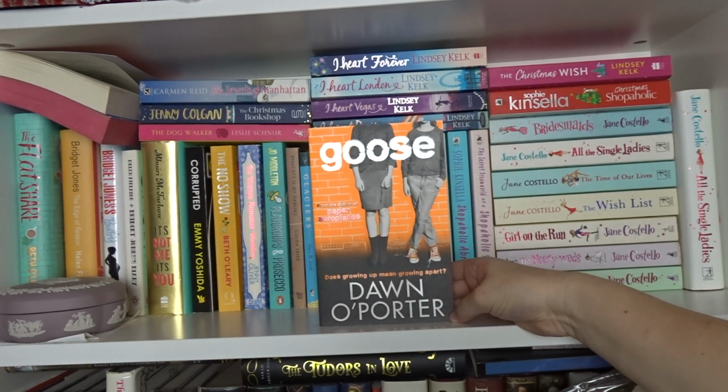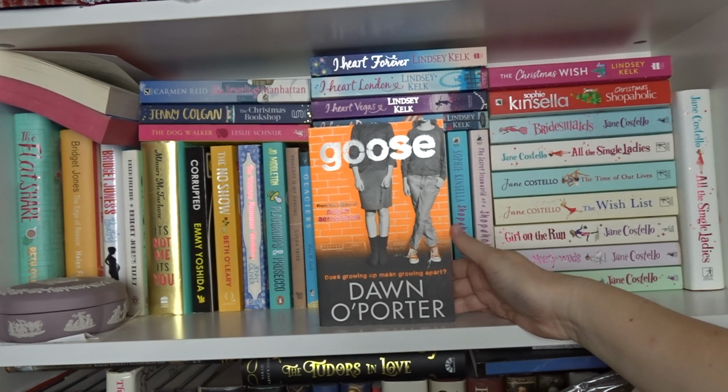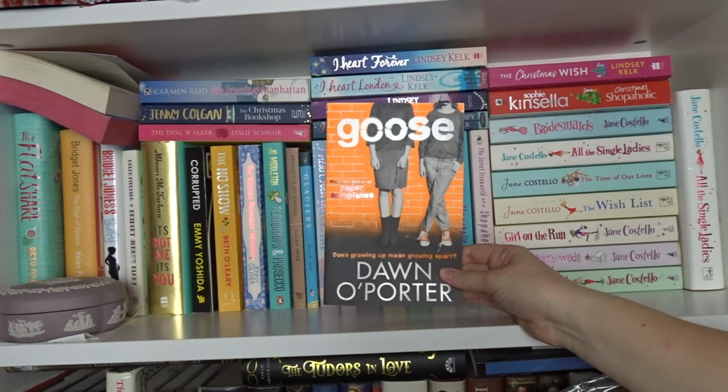Goose by Dawn Porter. I really wanted to read a Dawn Porter because I've heard good things, but the writing style just really wasn't for me at all. I tried to read it a couple of times and just, yeah, absolutely not for me. Barely got through it, so I'm going to pass this on to someone who hopefully will enjoy it more than I did. So this is number 2 to go.